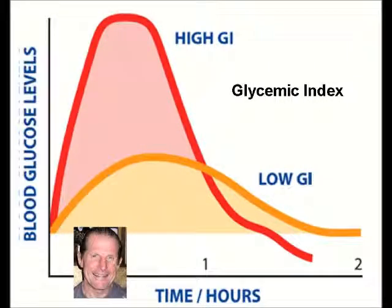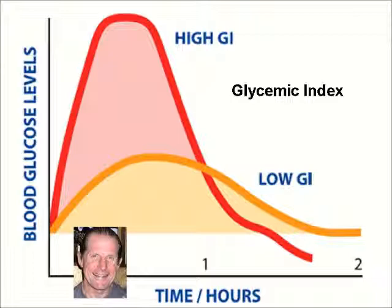The glycemic index, or GI, measures the extent to which blood glucose increases after eating a 50-gram portion of carbohydrate. This increase is then compared to glucose, which is given the value of 100. The glycemic index of carbs was developed originally for diabetics, as knowing the effect of food on blood sugar is important for monitoring a diabetic's glucose levels.